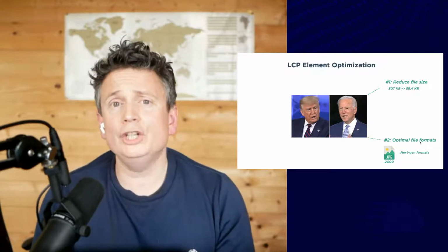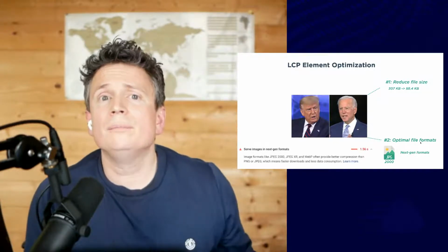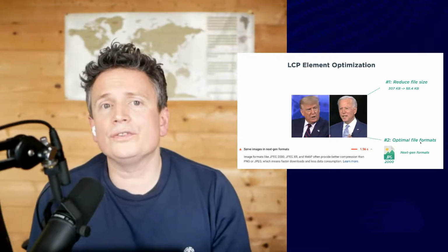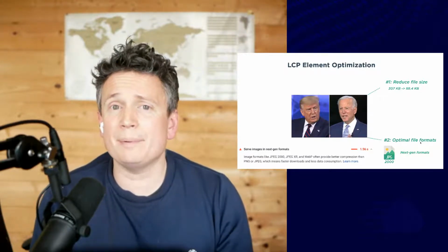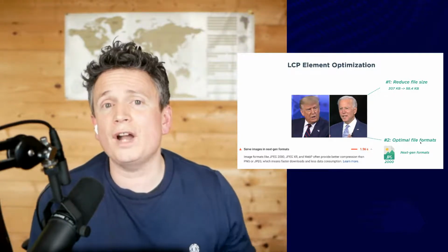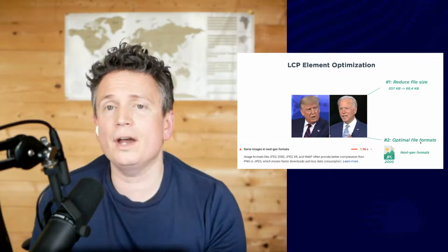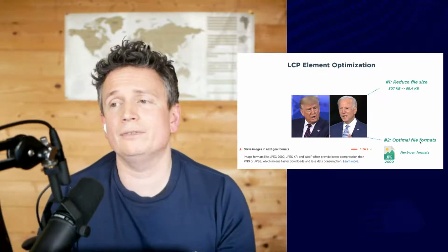So, JPEGs and PNGs have been the standard web formats for years and years. But Google is kind of introducing this next, or not just Google, but Google is promoting next-gen formats. And Google says image formats like JPEG 2000, JPEG XR, and WebP often provide better compression than PNG or JPEG, which means faster downloads and less data consumption. So this isn't something that I've experimented that much with on our site, but I am planning to. So definitely think it's something to look at.